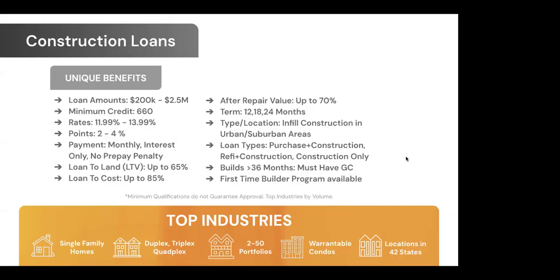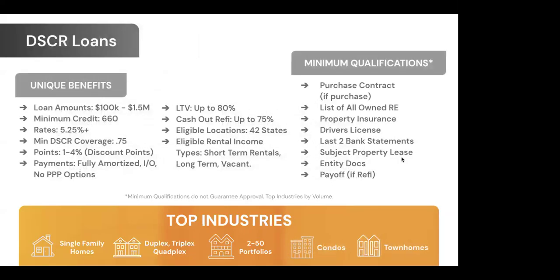Okay, the rate is between 12% to maybe about 14%. Of course, the better your credit score, the better offers you'll get. The DSCR loan, okay, very similar again.